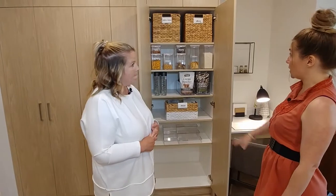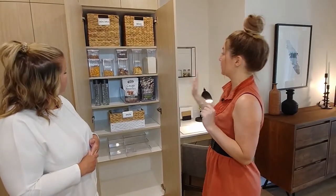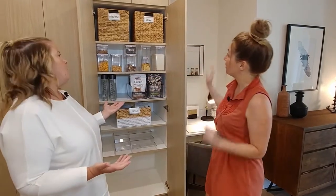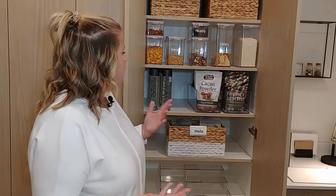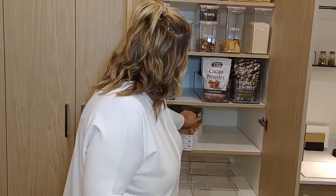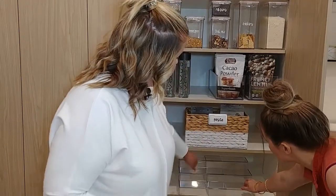You've just transformed the look of this. I hadn't seen this yet, and this looks beautiful now. Yeah, and obviously, if there's a family in here or a couple, you're going to have way more food. But that's the idea. You can turn things sideways. You can fit 3 in there. Again, these are Canadian Tire.